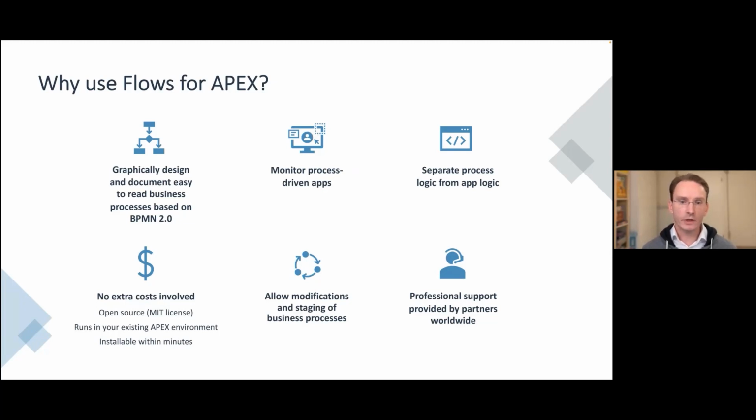What it also supports is allowing modification, to a certain extent, of the process model. And it also allows you to stage those changes from dev to test to production. So we have great lifecycle coverage in there. And if you're looking for professional support, reach out to the partners out there that can help you with building an integration, but also to extend the product with extra features if you like.